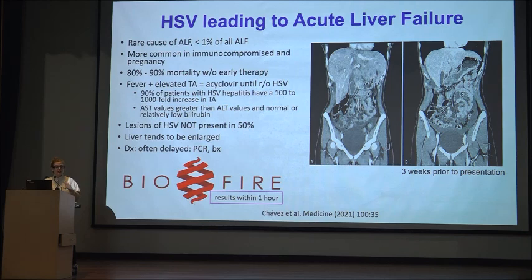So there is 80% to 90% mortality without early treatment. It varies. I told you Dr. Bly pounded this into us and all the residents: if you see fever and very high enzymes, start acyclovir. It's a relatively benign medication until you receive the HSV PCR, which also can take several days.